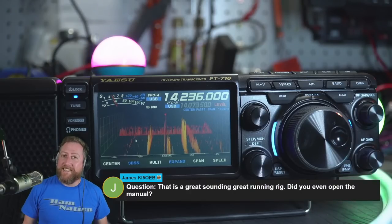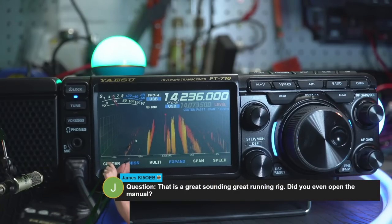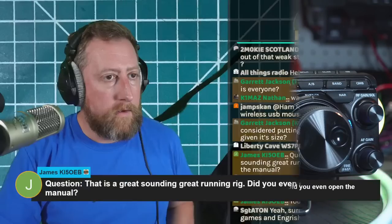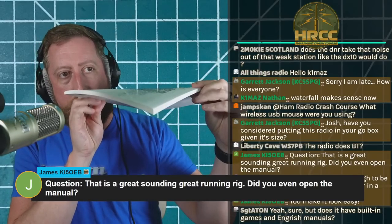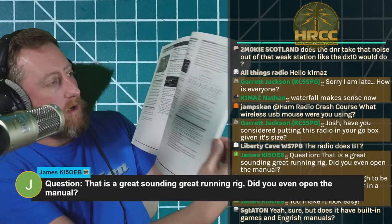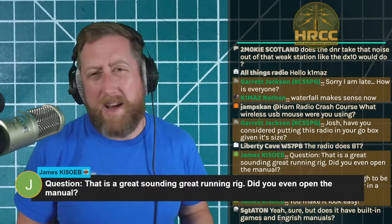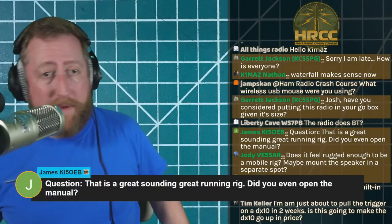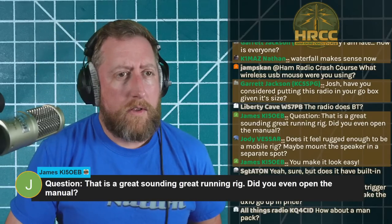James, question. Yes, I did open the manual. Much like all Yaesu radios, the manual is well appointed. It's a thick boy and has lots of actual images on what you do with the radio. I found that I had the same experience with the FTDX10 and 101. By the way, all the majors, ICOM of course, have good manuals. And there's a map. Everybody loves maps. The map is back. The FT4 had a map.